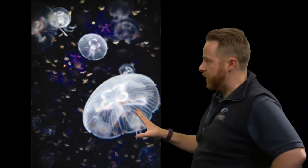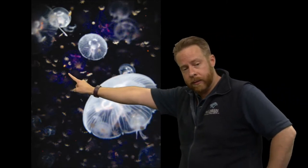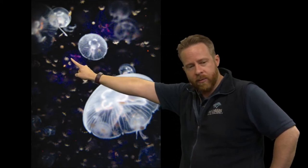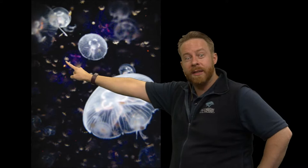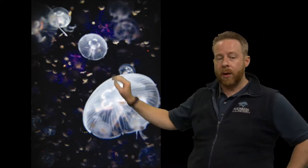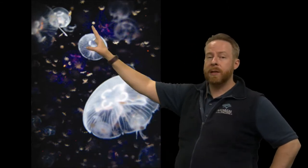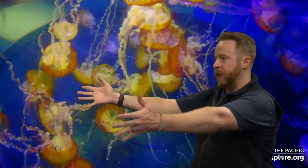Now, the cool thing about this picture is there are jelly babies in this picture. Look at this little tiny star-looking dot right there. I'm trying to map it on my little screen where I can see myself right there. The jelly babies all came off of one individual, right? That might be all of them right there. They're all clones of each other. That's called asexual reproduction, where you're able to reproduce on your own and you just make a new version that's the exact same copy as you.